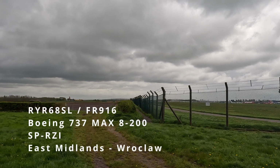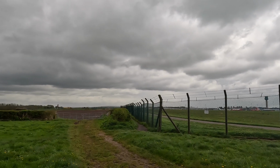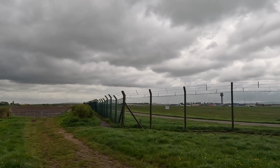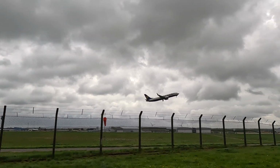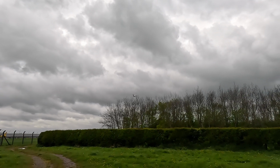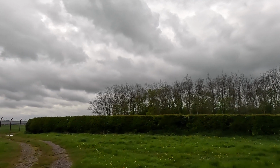Okay, here we go again. Here comes another Ryanair 737 MAX 8 200 series. Here she comes, just rotating now. You'll see her in a second. There goes another MAX 8 200 series Ryanair, back to Wrocław, if I'm pronouncing that right. I'm sorry if I'm not. You can tell that one's lighter. Didn't disappear behind the tree line as quickly as the other two.